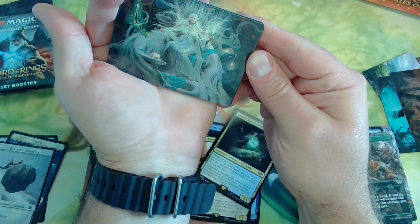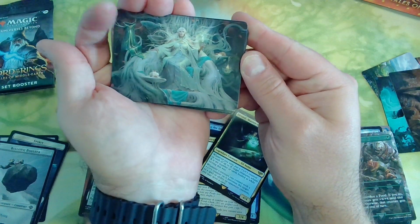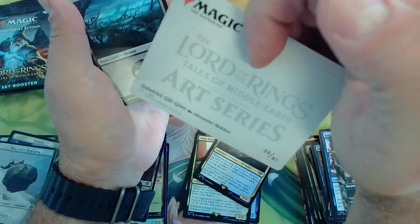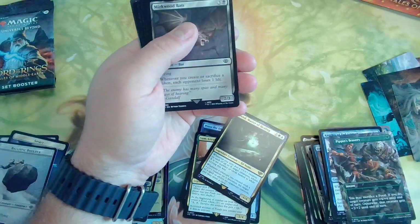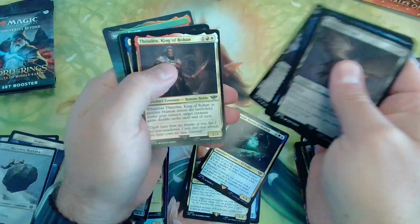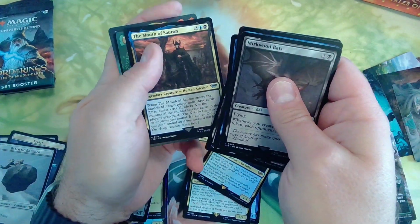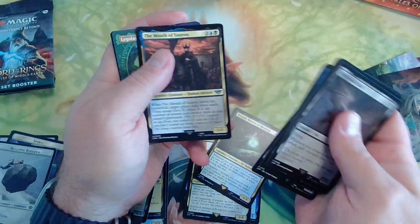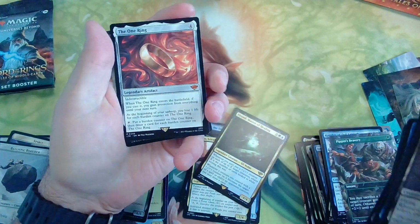All right, what's this art card? Is that also Galadriel? I don't know. The Woodland Realm? Gift Giver. Yep, Galadriel Gift Giver. Bats. Treason. The Mouth of Sauron. You guys remember him in the movies? He had those big teeth and no gums. Legolas and the One Ring.